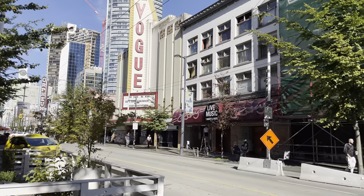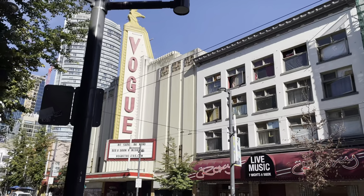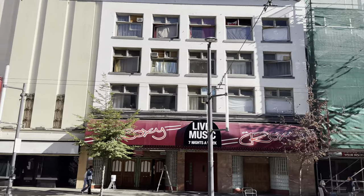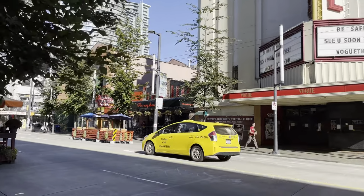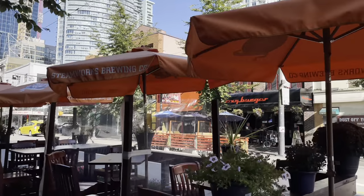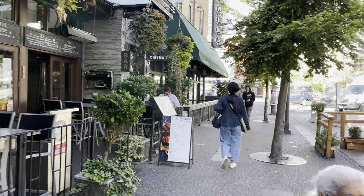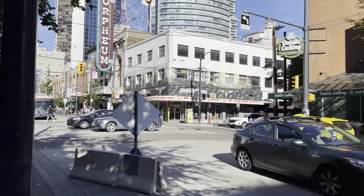Across the street, you'll see the Vogue Theatre. It was constructed as a movie house in 1941. And it is used these days for cinema and also for live music and corporate events and that sort of thing. And there's the Roxy, which is a famous nightclub here in Vancouver. Nightclub on the side. To be honest, Granville nightclubs are not really my scene. They're a bit more mainstream clubs.